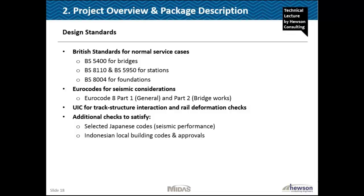We're using British standards for package CP103. In fact, I think British standards are being used for all the elevated packages. The employer's requirements stated that it had to be international standards, but a number of people have opted for British standards, as have we. So that's BS 5400 for bridges and the equivalent buildings codes for the stations. And for foundations throughout, we're using BS 8004.